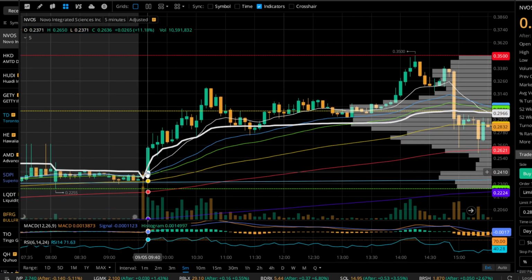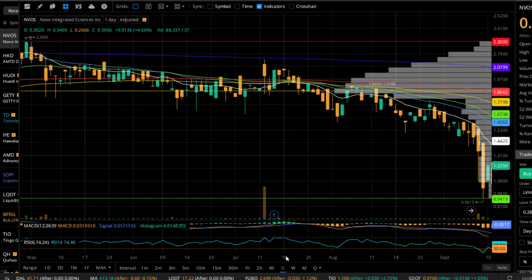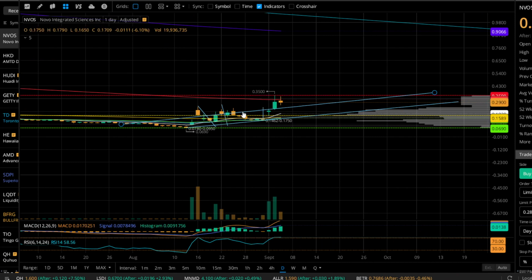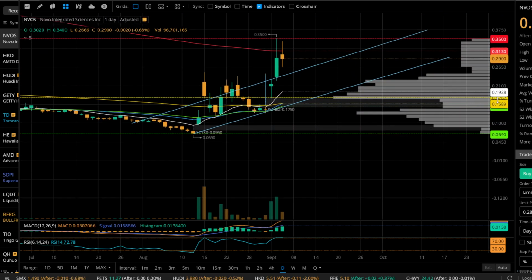So NVOS popped up here in the morning, and you saw consistent buying pressure. Now, generally, if we take a quick look at the daily here, we go all the way over here. These are just some lines that I currently have. Let's delete these real quick. All right, it's a bit hard to see, but here we go.